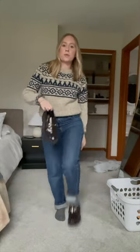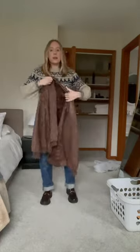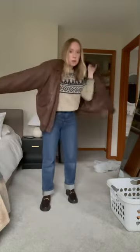For shoes, just gonna go with these loafers from Target. I mean, not from Target, from Zara. They're a slug loafer. I honestly wear these all the time. I pair them with everything. And then I would just throw on this thrifted brown leather jacket. And that's the look.